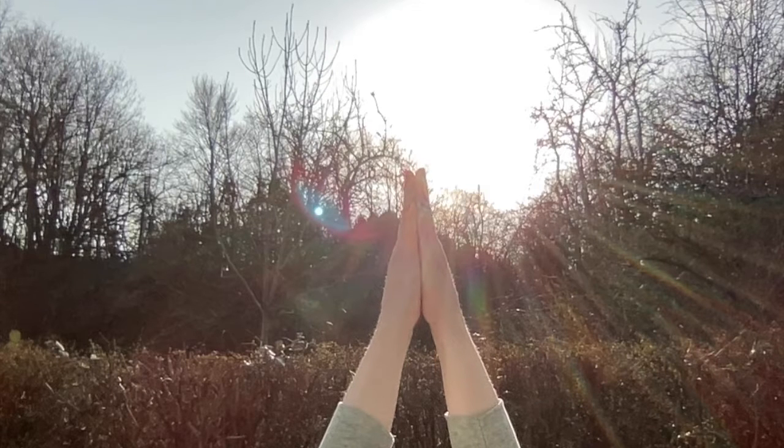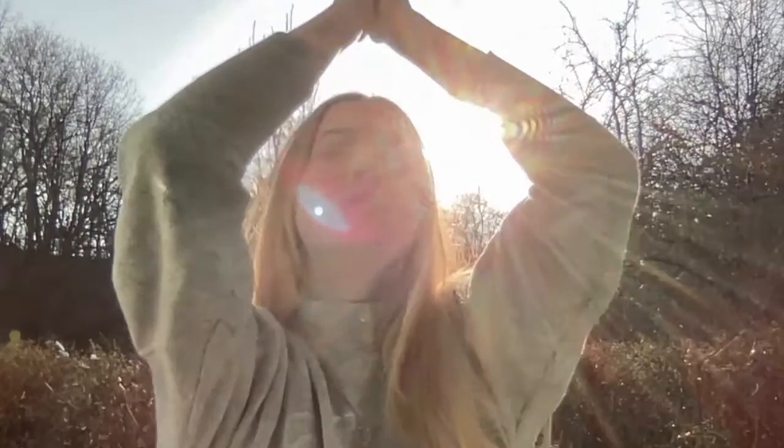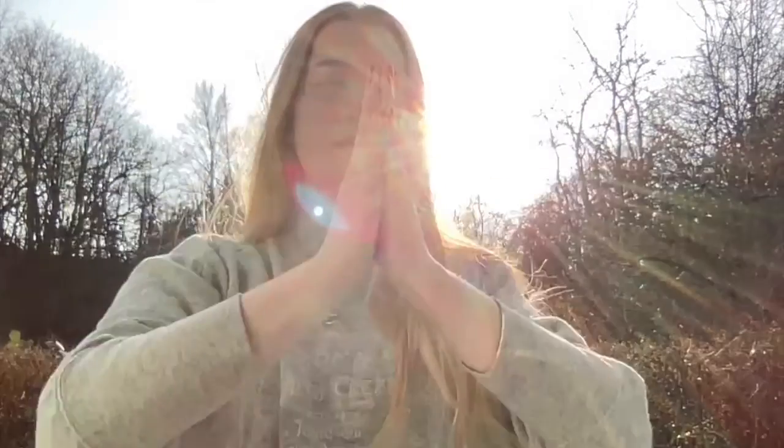This mudra neutralizes the two parts of your body, the right, positive, masculine side, and the left, negative, feminine side. It can also calm the mind and increase awareness.